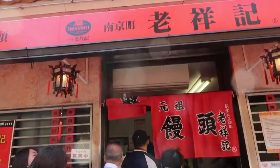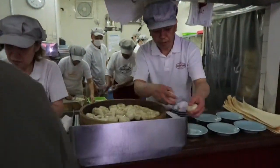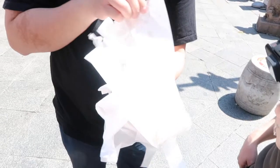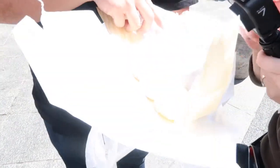So we are joining the line. But she said, we're in line for dumplings at this place, Roso Yoki. Maybe I butchered it. Dumplings! It's a minimum order of 3. It's a bun unboxing. It's just a row of three buns. They're very rushy in there. I know. I can't even see.